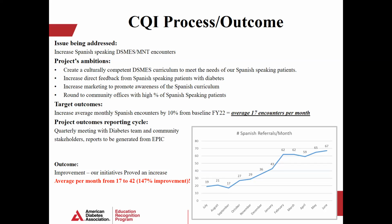Our target outcome, when we wanted to do this, we said, okay, let's increase monthly encounters by 10% of baseline from fiscal year 22. In fiscal year 22, on average, we had about 17 Spanish speaking encounters per month. That was our baseline we were working with. Once we initiated and put all our plans into action, we had our baseline data, we went into the do phase. And started to actually see the referrals pick up, which was really exciting.